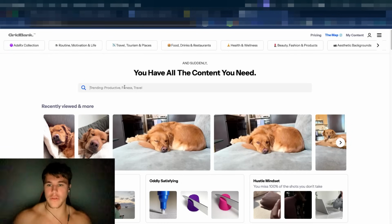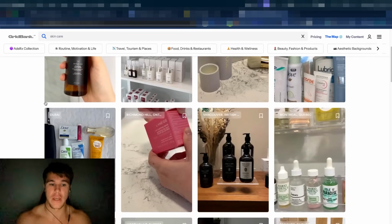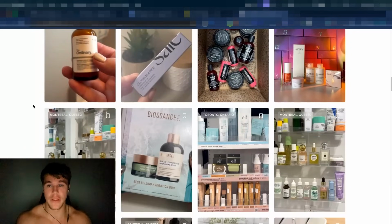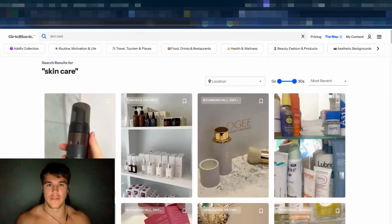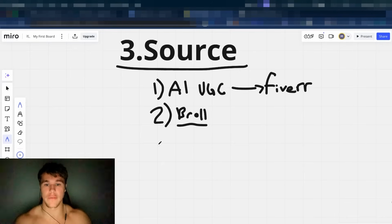You can search this platform, for example, in this case, we're running a skincare product. So you can just search skincare, and immediately you have all these pieces of content that you can use completely free, copyright free. And it's not super expensive, right? It's just something that you have unlimited access to. Your other option for the B-roll is to simply search on the internet for copyright free B-roll that you can use in your ad. So that's going to be the second type of content that you can source.